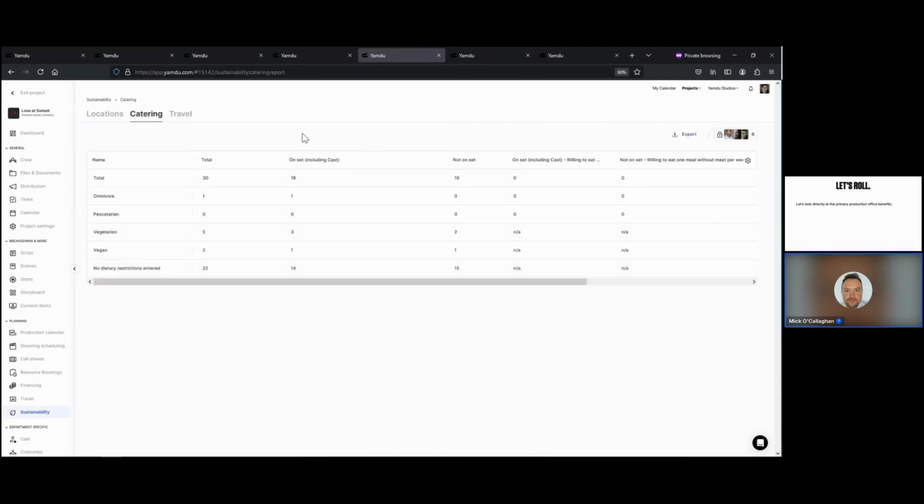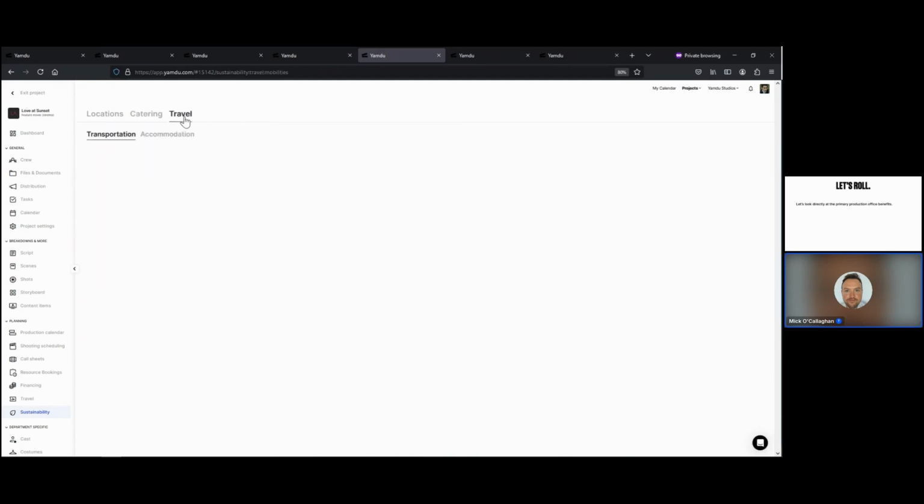So you have a head count that you can share with craft services, for example, saying there's 30 people on set. One person is an omnivore, everybody else is vegan or vegetarian. Some people have no dietary restrictions whatsoever. Some people are willing to forgo meat. All of these things can be tracked and shared.